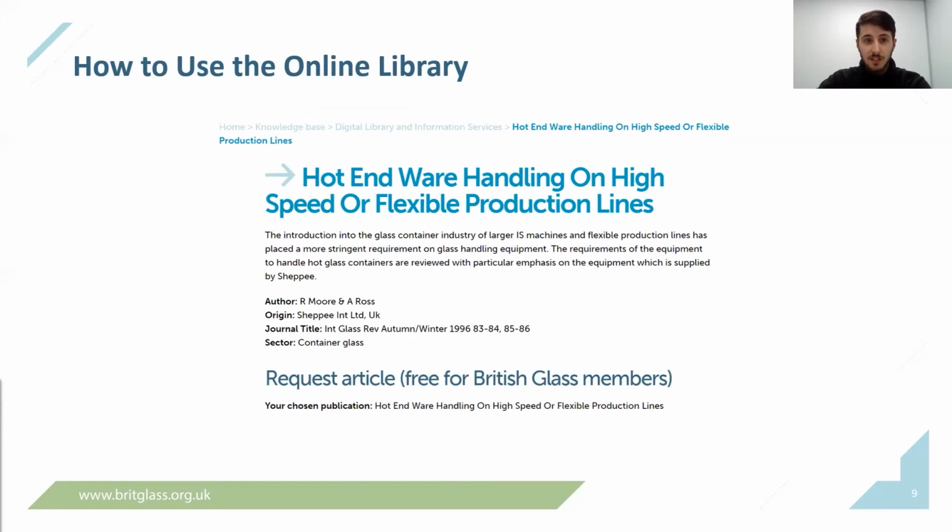So having spotted an article that you'd like to look into further, you would simply click into it and find the abstract along with some other information below, including the author, the origin, journal title and sector. And the publication year is also present in the majority of the journal titles. As you can see on the slide, the example here is 1996. And therefore, if you're ever searching for articles from a specific year, then I'd suggest typing it into the journal title filter, as you can see on the previous slide.